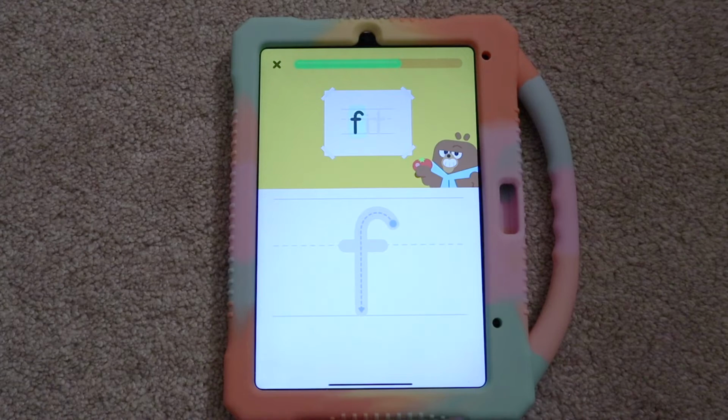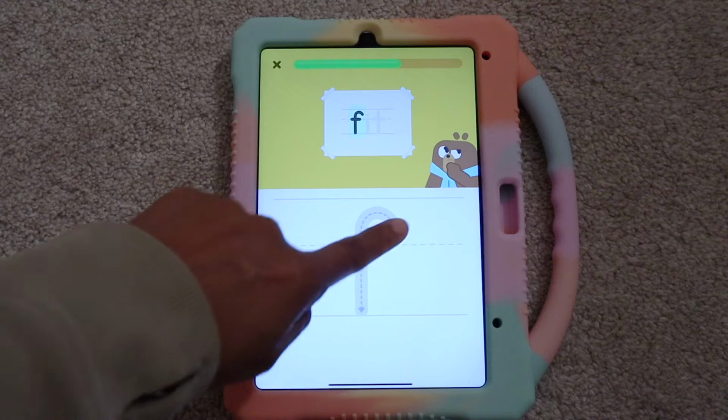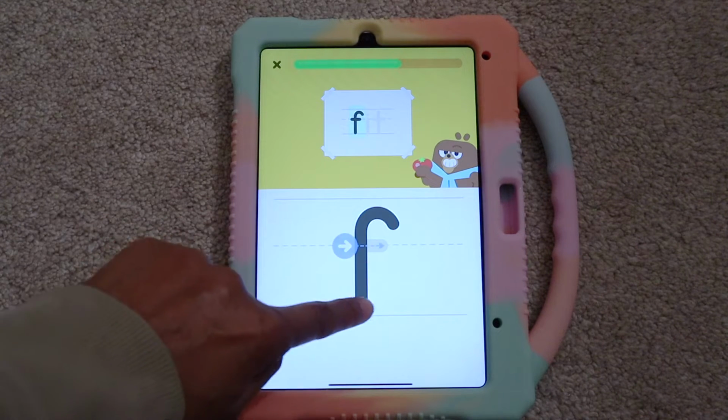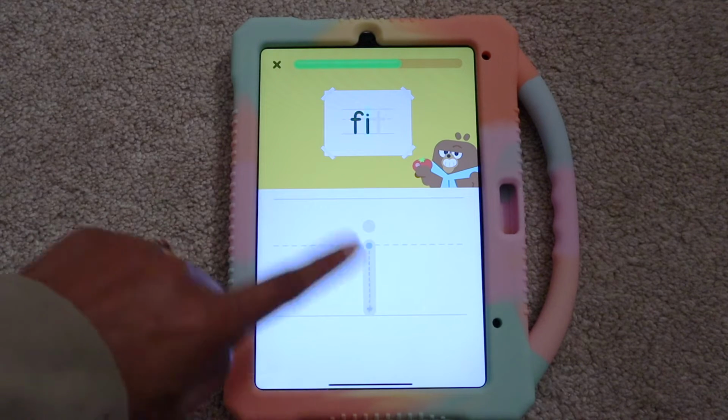There we go. This is the one spot where I really have to be on Alani to slow down because she'll just fly through this and just like go like this and try to just get it done. And so this is a point where I really have to remind her to be intentional.